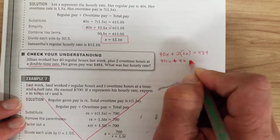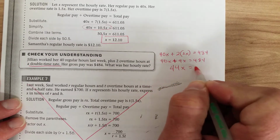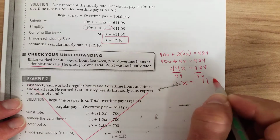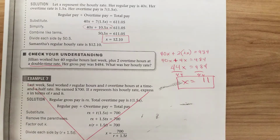40x plus 4x equals 484. These are like terms we can add together. 44x equals 484. Dividing both sides by 44, you get x equals 11. So her regular rate was $11 per hour. Okay. That's how you check to make sure your paycheck is correct.